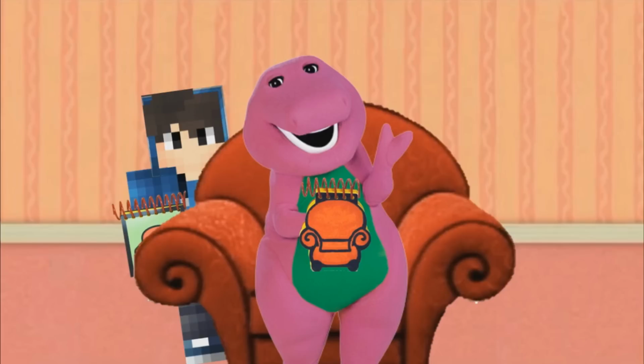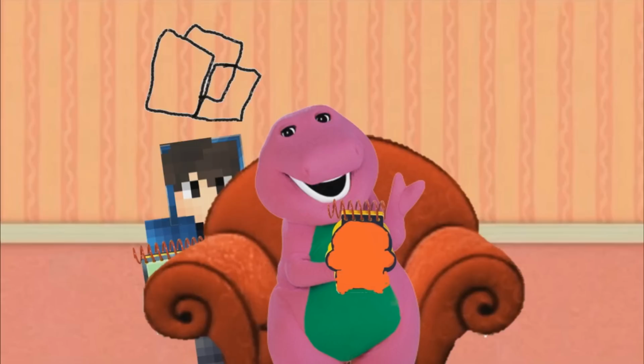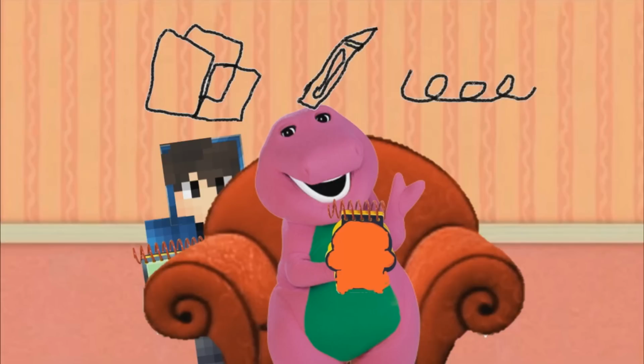So, we're trying to figure out what Spot wants to do with Barney. Our first hint is paper. Our second hint is a crayon. What's our third hint, Barney? It was a spiral. Okay. So, what could Spot want to give to Barney with paper, a crayon, and a spiral?